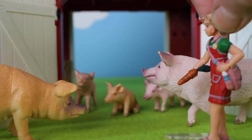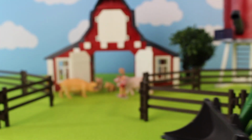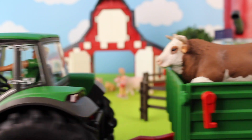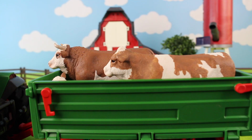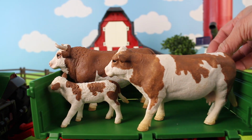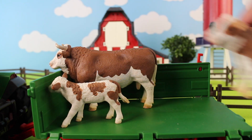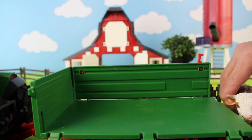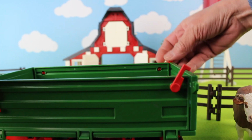Here comes the little girl with a carrot to feed the pigs. Here comes the farmer in his green tractor. And what kind of animals do we see? Look, we see cows. More than one cow are called cattle. And look, inside the trailer, we have three cows. One, two, three. Don't forget to close the gate. And there goes the farmer with his trailer and tractor.